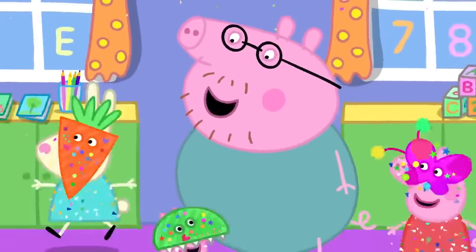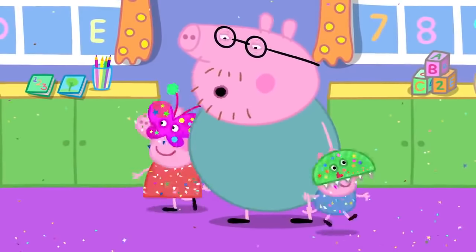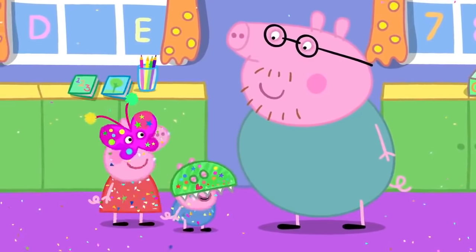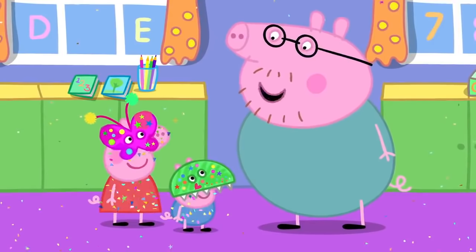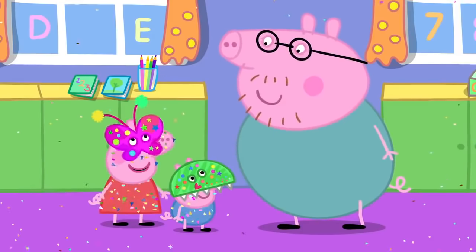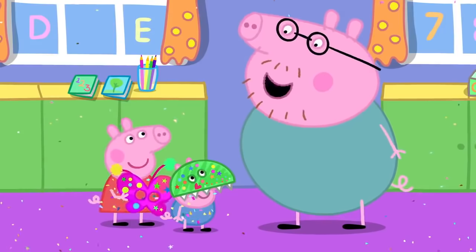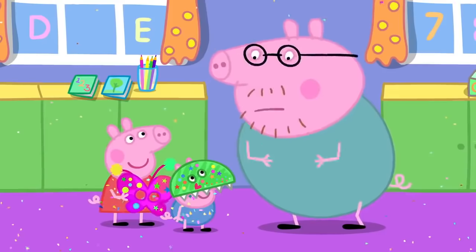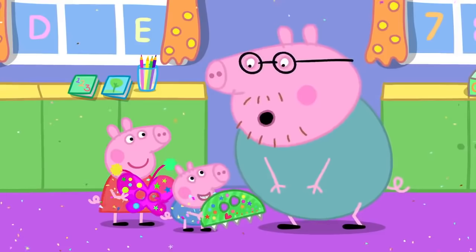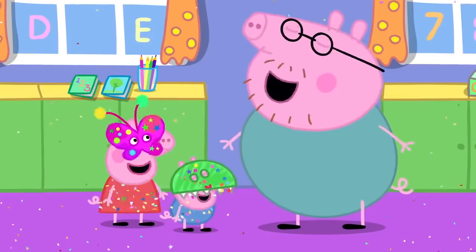I'm here to pick up Peppa and George, but I can't see them anywhere. I'm a pretty butterfly. Flutter, flutter, flutter! Excuse me, Mrs. Butterfly. I'm looking for two little piggies. Do you know where I can find them? Daddy, I tricked you. It's me. Peppa, what a surprise. But where is George? George, it's you. I thought you were a dinosaur.